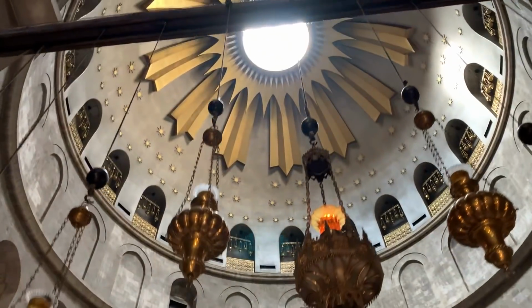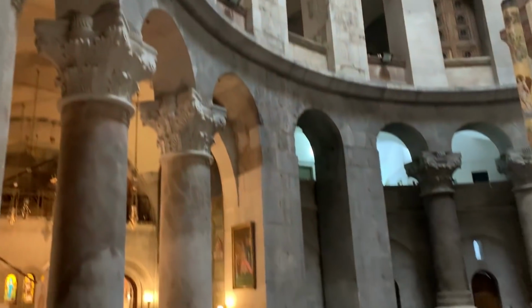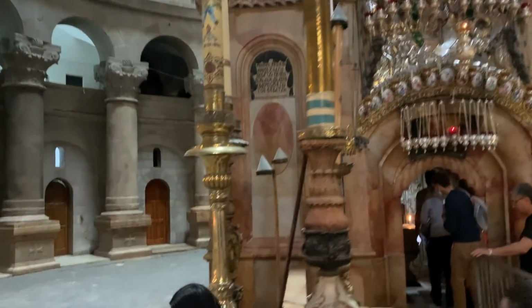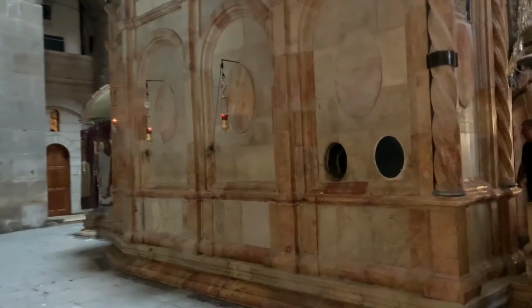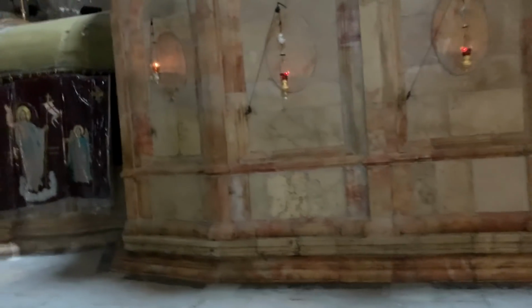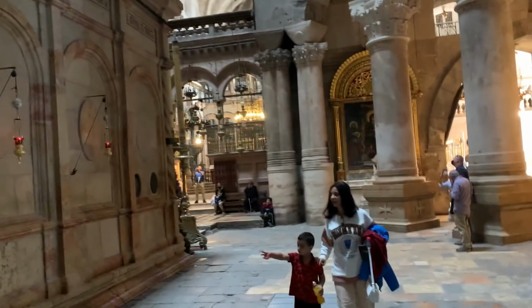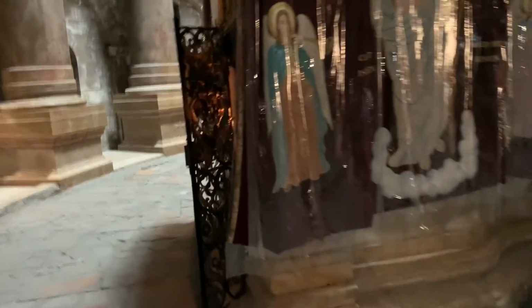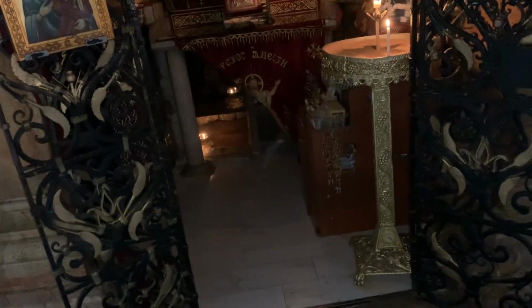Reminds me of something out of the Raiders of the Lost Ark. It's so big. I'll walk around it once. So anywhere Jesus touched or marked or died, they built a church here in Jerusalem. And what is this? Just a place to pray?